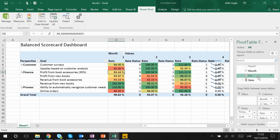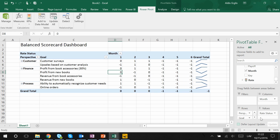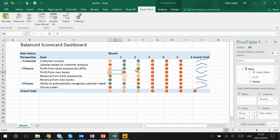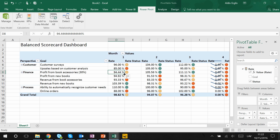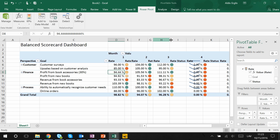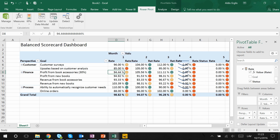If we look at the goals table, we have this, let's remove everything from here. We have here the rate KPI, and it's with a separate icon here we see. And we could put here a status, which we have already here as an icon, and also we could put this value. So we have this value, and we could align a little bit. We see that our sparklines are moved because we put another two columns, and it's not a part of the pivot table, but we could deal with that. So it's a different look.